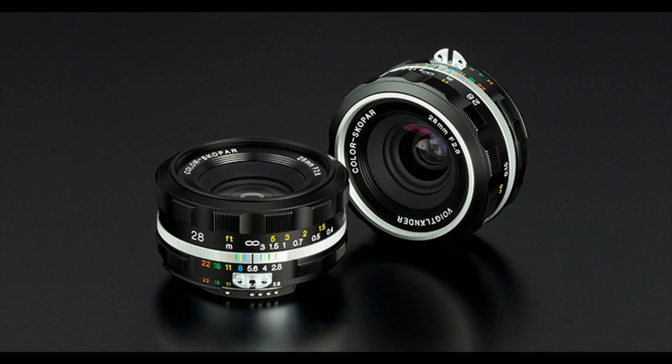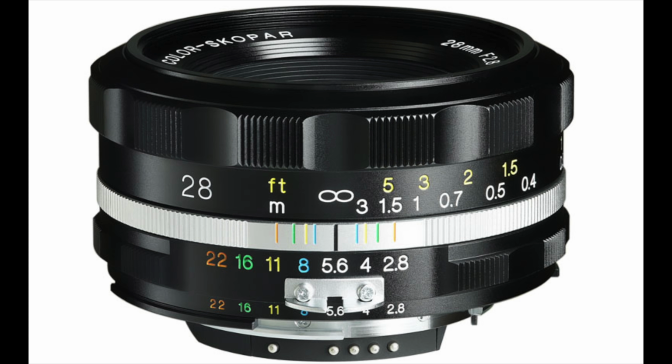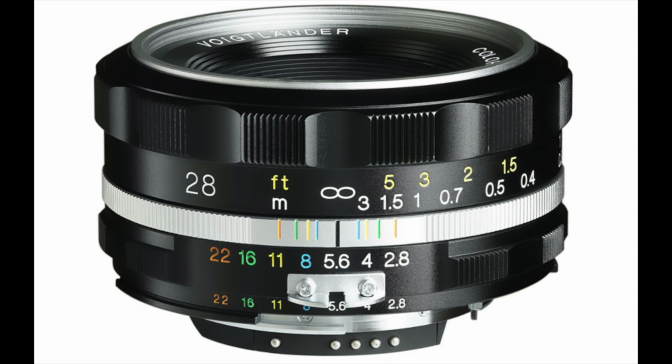We have news from Cosina, who's bringing a 28mm f2.8 lens to the Nikon F mount, which is good news. It's joining the family with the 40mm and the 58mm. Like I said, 28mm f2.8, SL2 S for Nikon F. If you're waiting for that, it's going to come around $560 or $600, plus a lens hood that you can buy for around $50 to $60. So that is pretty good news.